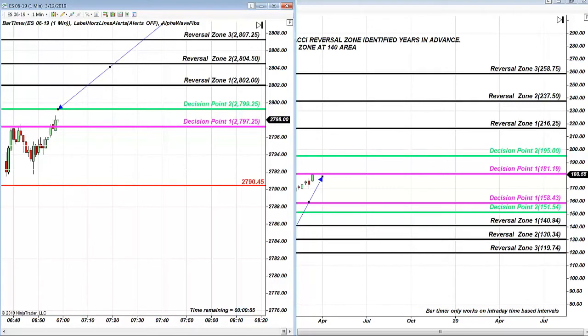Do you want to day trade Apple? Do you want to long-term trade Apple? Do you want to day trade S&P? Choice is yours.